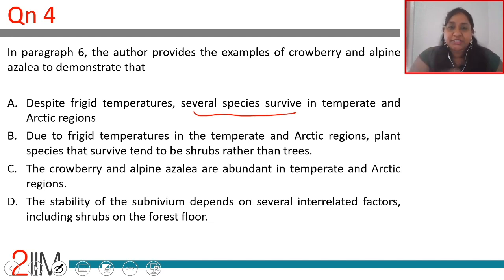Due to frigid temperatures in the temperate and Arctic regions, plant species that survive tend to be shrubs rather than trees. Shrubs rather than trees does not make the comparison at all. I'm going to eliminate that option. So A is out. It's not about survival. It's not about shrubs versus trees. These two options are out.